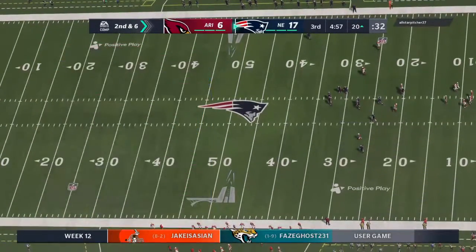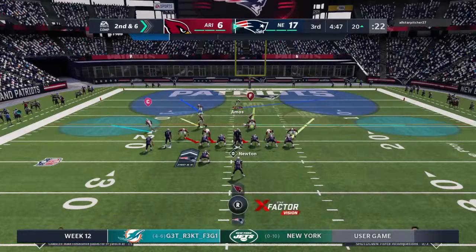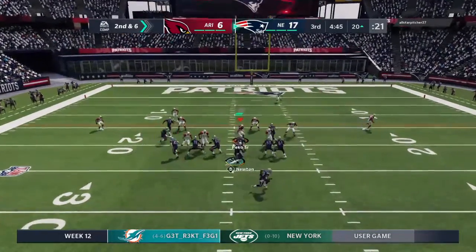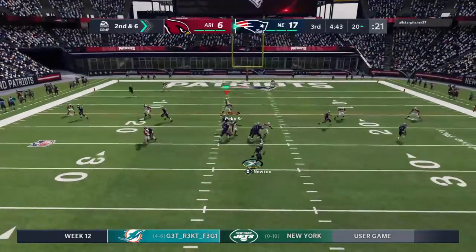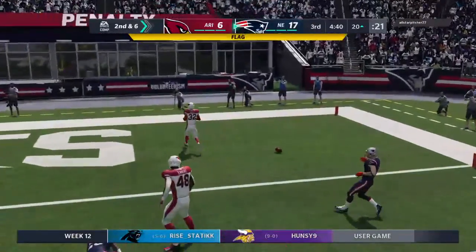2nd and 6. The ball resting on the 20. Here's 2nd and 6. Now Newton. Eluding the pressure right. His throw incomplete.